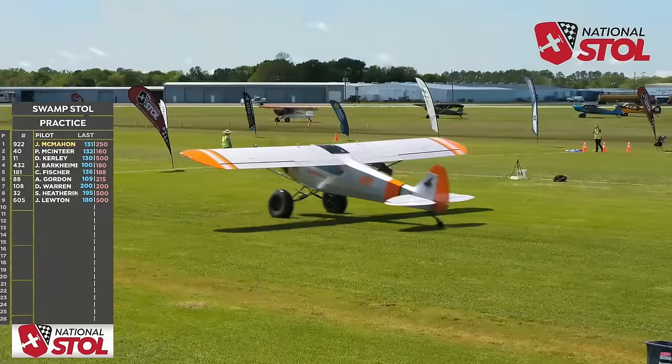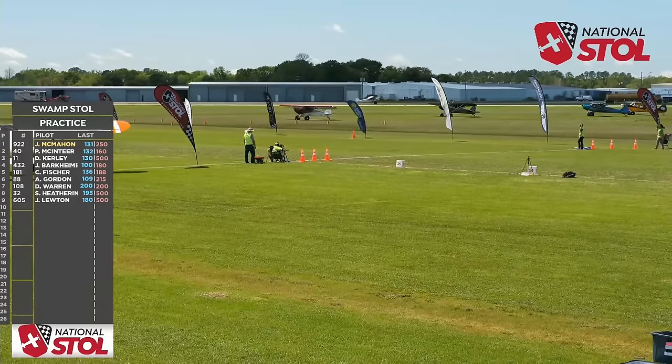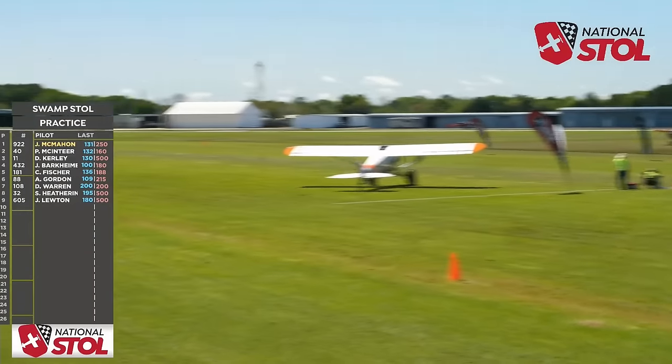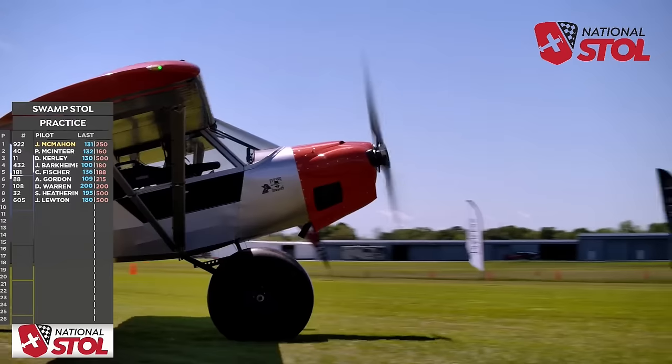Saw it must have been close because it looked like Lexi was about to wave the checkered flag, and then she dropped it. So it had to be really close for him there. Here's James Barkheimer now coming up for his next run.